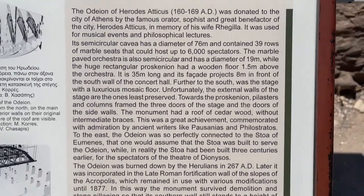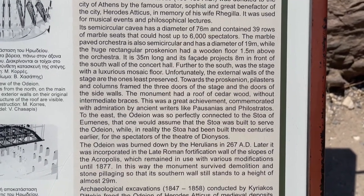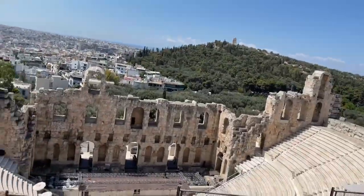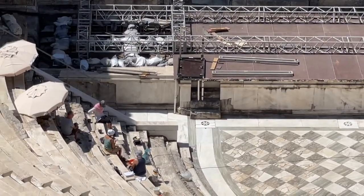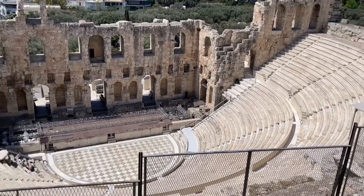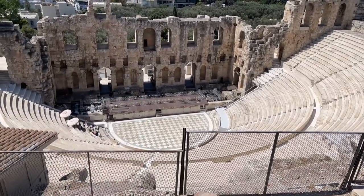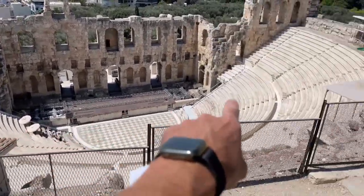6,000 spectators. 35 meter long facade. Yeah, amazing. Okay. And you can see people down there sitting in the shade. And the guy's working on the floor down there on the bottom, the checkerboard. People would enter and exit through the doors to get out and around.